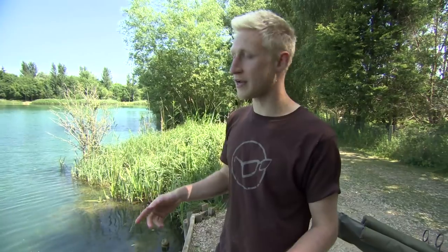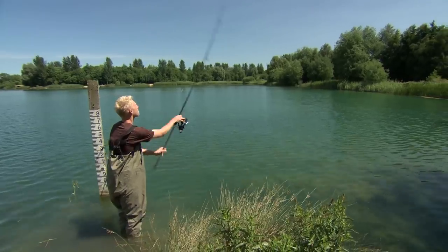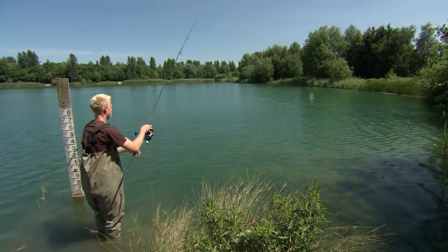So I've come down here. This predominantly is the shallower end. And already within 5 minutes, I've seen a few fish show. So I'm going to put some rods out there and hopefully snare one.